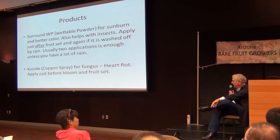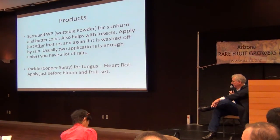What is interesting about the Surround is that we thought that it would retard the color of the fruit because it was somewhat of a barrier on the skin of the fruit. It actually doesn't. It actually is a prism and increases the color of the fruit. You'll get brighter color fruit with Surround on the trees.